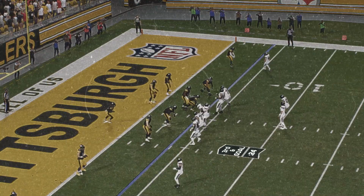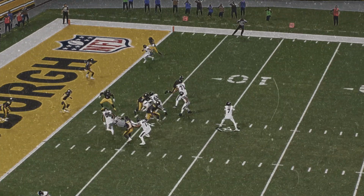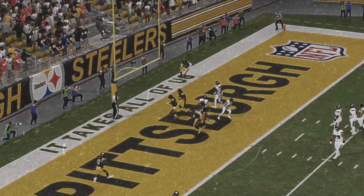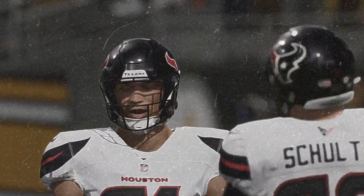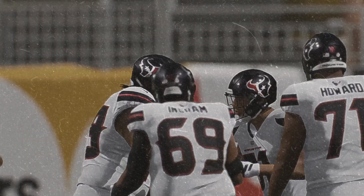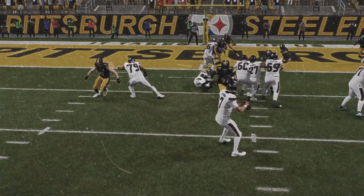Big play coming here. It's third and goal, operating from the gun, Stroud. And that is caught. Touchdown, Texans. Jaden Higgins from 3 yards out. And the Texans are an extra point away from drawing level.